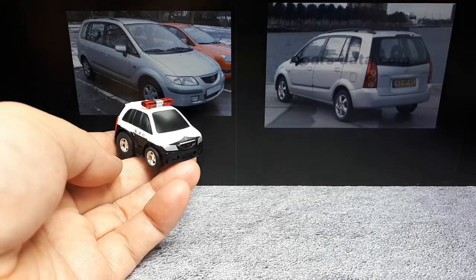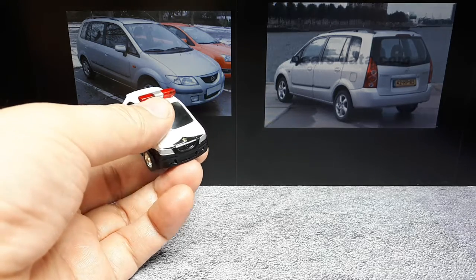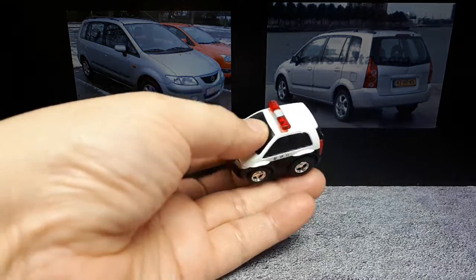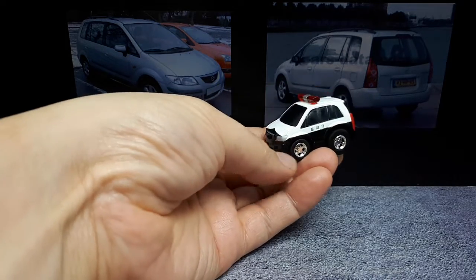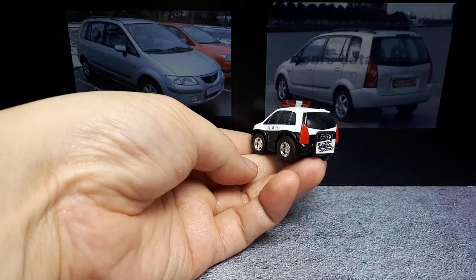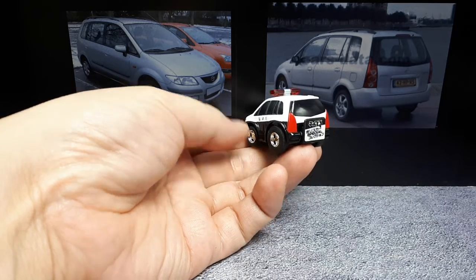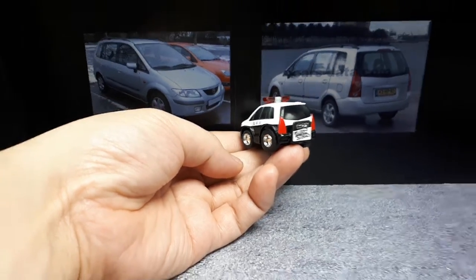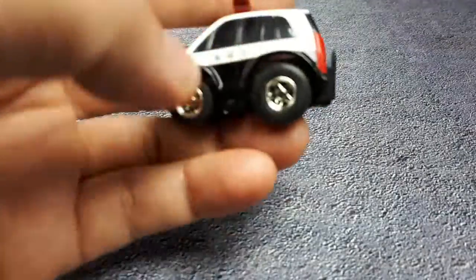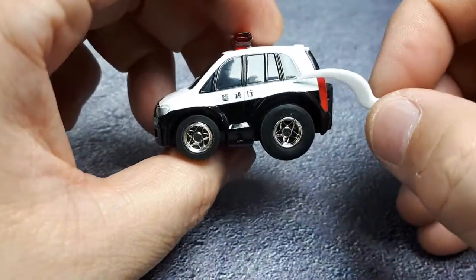Anyways, Wikipedia says this was produced between 1999 and 2018. It was also rebadged as a Ford Ixion, or could have been known as the Mazda 5, depending on what market you're in. Unfortunately, I could not find any police car images of this particular body style, but I'm pretty sure it existed because Tomica made realistic versions of this car as well. But today we're going to get this cartoonish one.